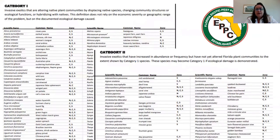And then I just wanted to show you this because this is also another list that is out there and available. And this is updated every 2 years. It's also divided into central, south, and northern zones in Florida, as you can see there with the C, S, or N. And so FLEPPC category one plants are considered invasive exotics that are altering native plant communities. So these are the really bad guys. And then the category two are ones that have increased in abundance or frequency, but have not yet altered Florida plant communities. So in terms of this list, the category two, I personally wouldn't plant them, but they're definitely the watch list to be paying attention to.